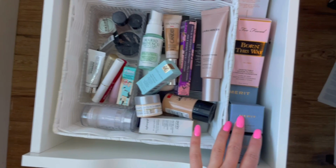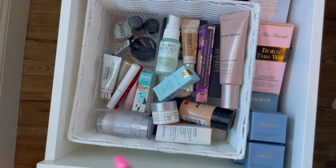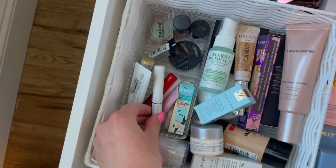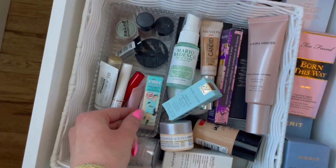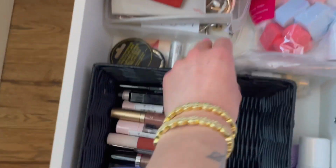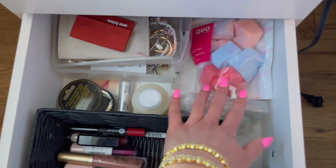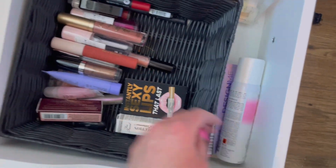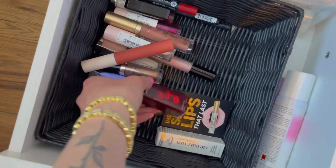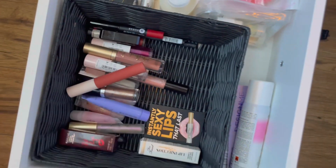Adding a couple more things into the drawer we just went through because I forgot I had a lip thing I got as a Christmas gift. I had it filled with little mini products, so I put all the little mascaras in here, some primers. Then the next drawer here, now that I've gone through it, I have some lip balm. I have an Olaplex in here, some more makeup sponges, hair care, and then these are all my lip products. So I have some Rare Beauty, Charlotte Tilbury, Too Faced, all that kind of stuff.